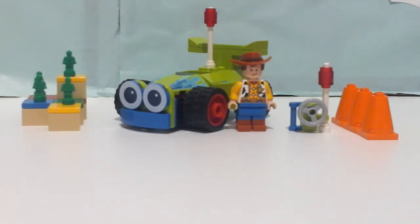And if you were to ask me, is this the best Toy Story 4 set? Yes, I think it is the best Toy Story 4 set. Now, that might be quite an unpopular opinion, because I know the RV Vacation one is quite popular, but to be honest, this one just ticks most of the boxes for me.